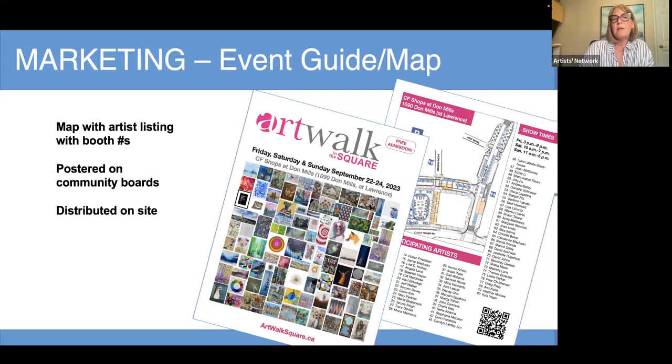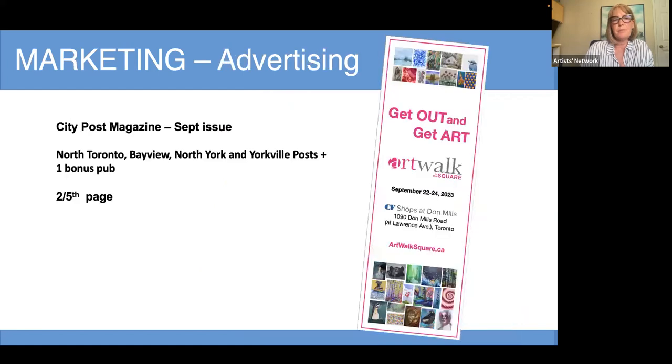Our event guide map is a listing of artist booth numbers. We'll be handing out the booth numbers probably in the next couple of weeks. Then we'll be printing these up and using them as posters on community boards, and we distribute them on site to visitors. They're also available if you would like to pick some up and distribute them.